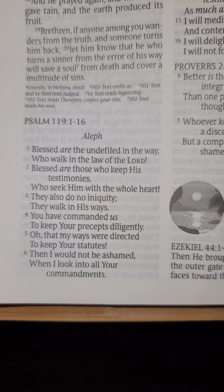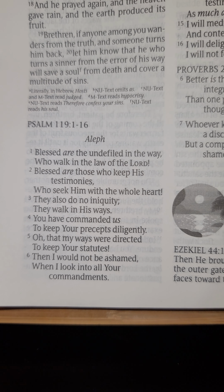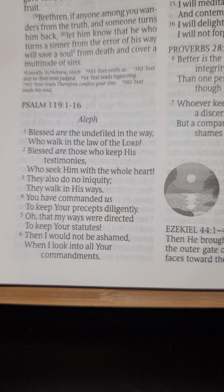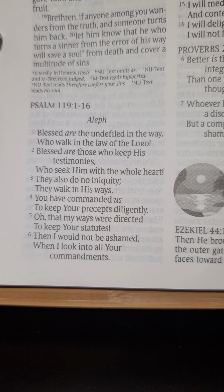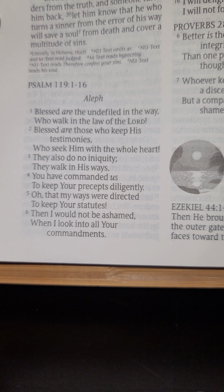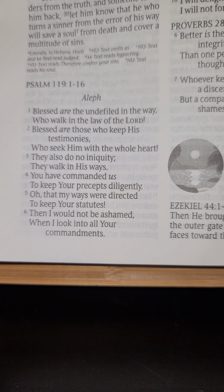Blessed are the undefiled in the way, who walk in the law of the Lord. Blessed are those who keep his testimonies, who seek him with a whole heart. They also do no iniquity. They walk in his ways. You have commanded us to keep your precepts diligently.